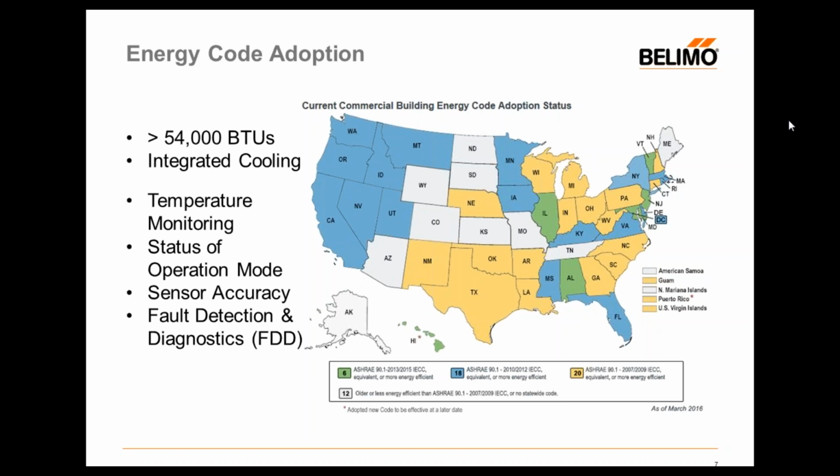States that are in the green, however, have implemented the most recent 2013 standard, and there are a lot more requirements in this standard. There are requirements to install a monitoring system to monitor the outside air, the supply air, and the return air. It also has requirements for temperature sensors to have an accuracy of plus or minus 2 degrees Fahrenheit.